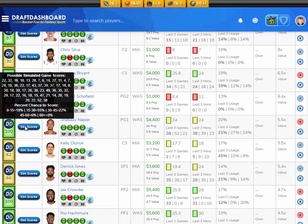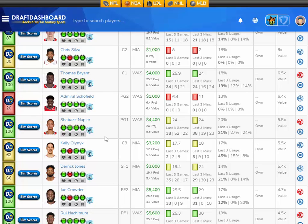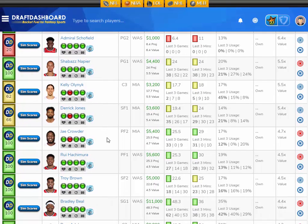An 18% chance to score 15 fantasy points or less, a 55% chance to score 15 to 30 fantasy points, a 22% chance to score 30 to 45 fantasy points, and a 6% chance to score 45 to 60 fantasy points. So this is another great value play. So I like Shabazz Napier here at 4,400 DraftKings salary.